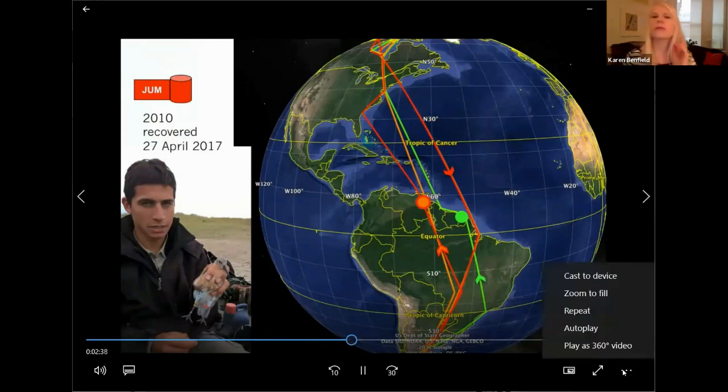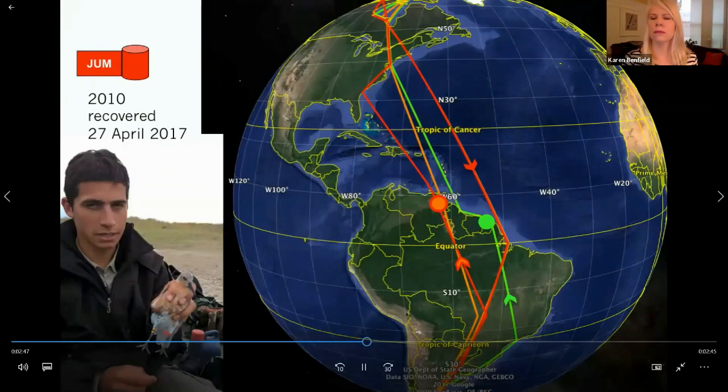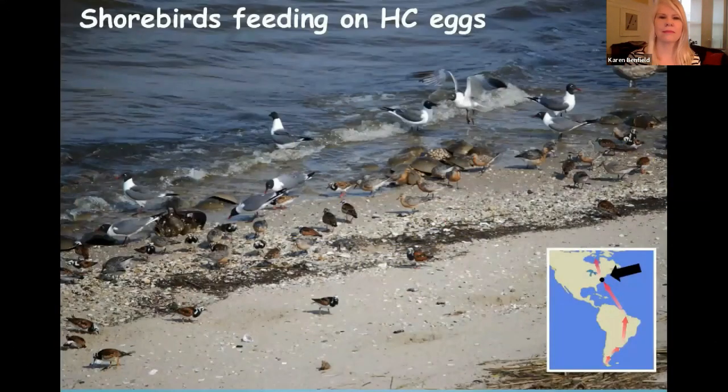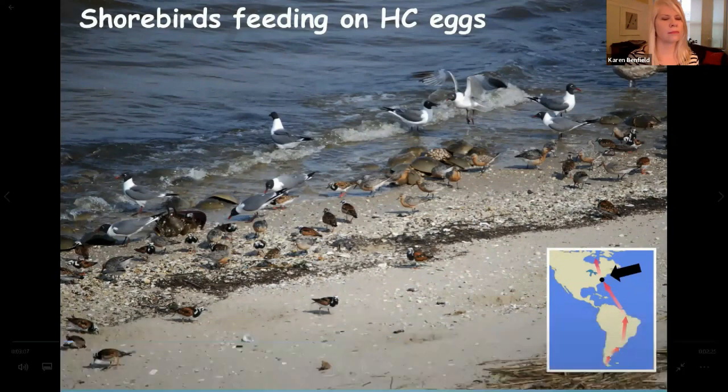Back to geolocators again. They tell us that the birds can fly 3,000 to 5,000 miles non-stop during 5 or more days, and nights, of course. Once they arrive in North America, they are very, very hungry. But shorebirds know that in key places like Jamaica Bay, Delaware Bay, and a few others in the US, the eggs of the horseshoe crabs are waiting for them.